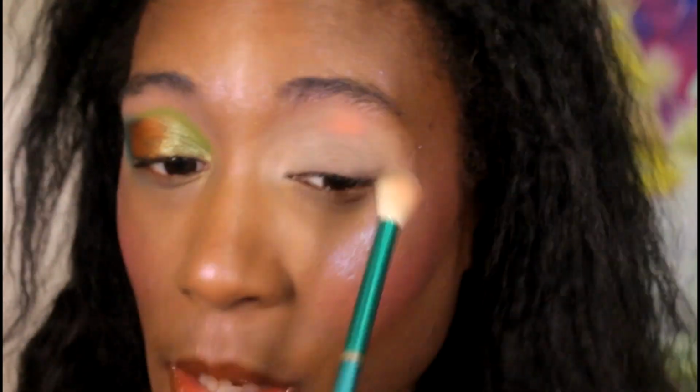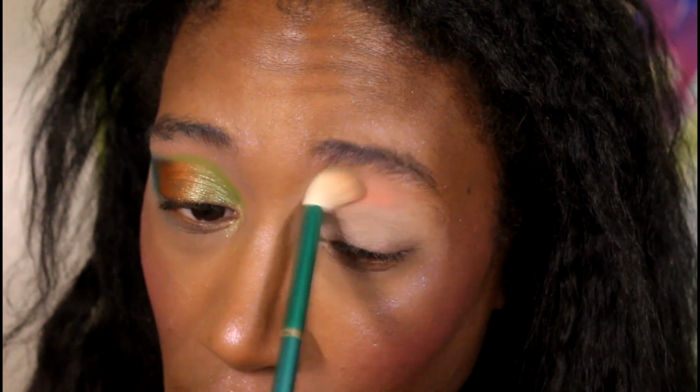So I'm starting off with that peachy neutral-ish shade, since that's the only kind of neutral shade I have, girl. And as you can see, it's quite pigmented, which I was shocked about because I didn't think it was gonna be that pigmented on me. But I'm like, okay, I'm here for it. It's a vibe. She's cute. We'll go ahead and use it.